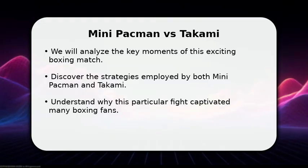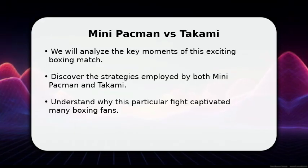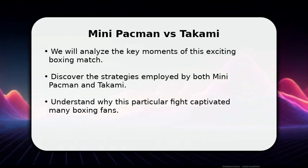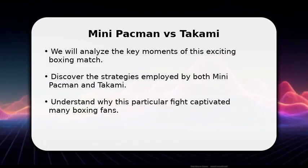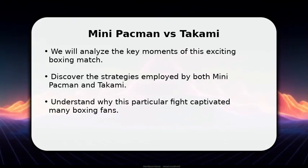In this video, I will compare Mini Pac-Man versus Takami's full fight. We'll dive deep into the action, examining the pivotal rounds and strategic decisions that shape the outcome. Get ready to explore the techniques and resilience displayed by both boxers, helping you decide which performance truly stood out. Let's break down this memorable boxing encounter together.